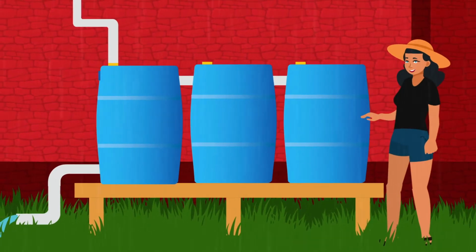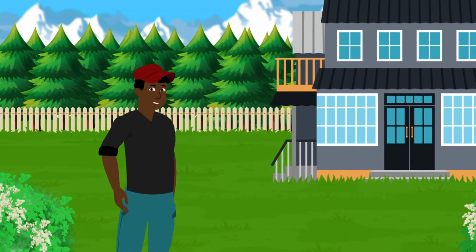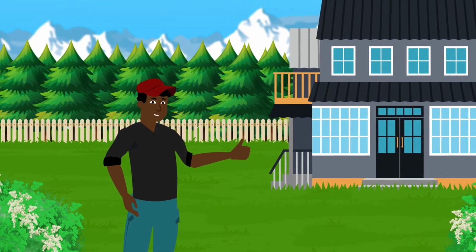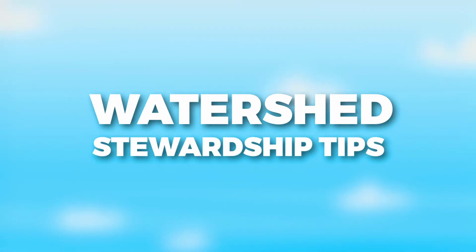The good news is that we can take action by managing our rainwater and reducing runoff from our yards. You can help prevent pollution and reduce flows in your yard and garden. Use these watershed stewardship tips.